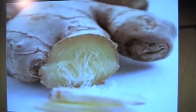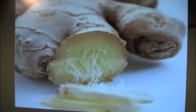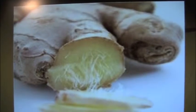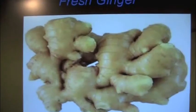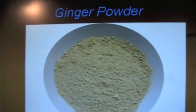Scientific name, Zingiber officinale, it is an herb. The reason it is used as both spice and medicine. It can be used fresh, dry, and powdered, or as juice or oil.